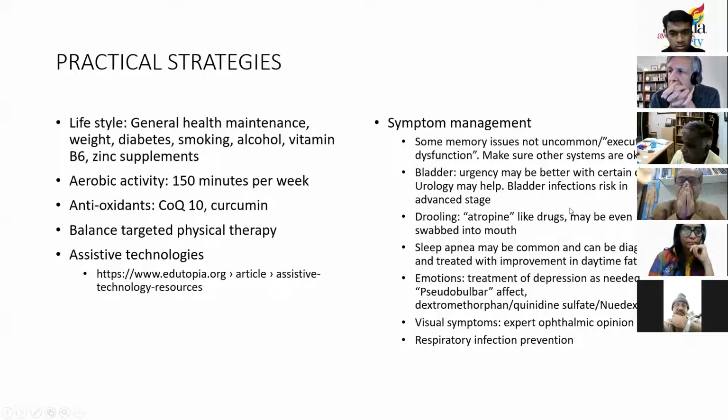Drooling and mouth watering: again, there are atropine-like drugs. In the US, we have something called a scopolamine patch, which we put on the skin. Scopolamine is like atropine. It dries out your saliva. I think there is atropine that has been designed as an eye drop. When you go to the eye doctor, this is what they use to dilate your pupils. Some of our patients actually swab that eye drop in the mouth and it makes the mouth a little bit drier. So that may be another way to do it.